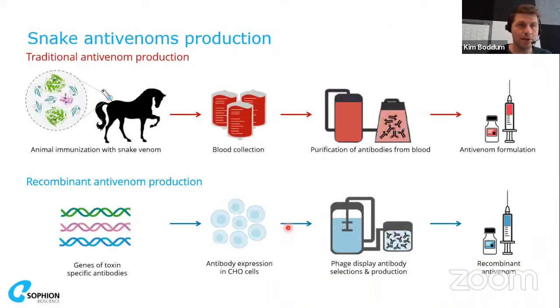And the current treatment, the traditional antivenom, is made by injecting snake toxins. So you milk the venom out of a snake, and then you inject it into horses, and then you harvest blood from these horses. From this blood, you can then purify the antibodies, and this antibody mixture is then formulated and used to inject into the poor victim that has been bitten by a snake. And this process is expensive, it's difficult to reproduce, and it also causes some immunogenic responses because the origin is from horse.